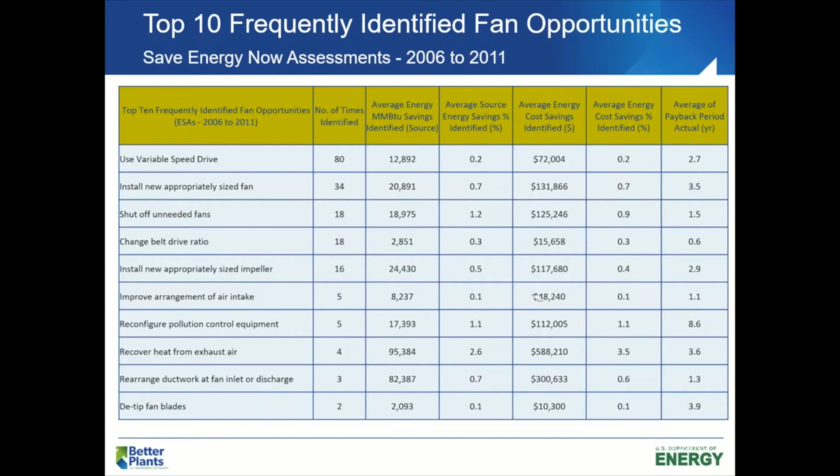So similar to the pumps, we're going to show fans. We did a lot of fan assessments in addition to those pump assessments. There's a lot of really good information in our database. What you can see here, it's the same general approach to a lot of these things. Everything from using variable speed drives to shutting off pieces of equipment or changing the drive types. So already we're seeing maybe a little bit more on the equipment instead of the fans themselves or the systems themselves. But you can see once we get in here, there's some improved arrangement of the air intake. So there's this system effect in there that we're trying to get at. A lot of really good opportunities.